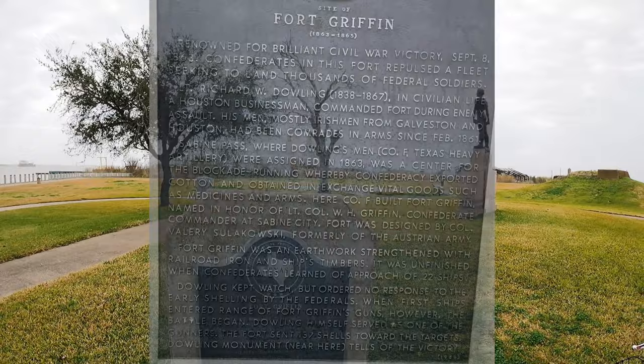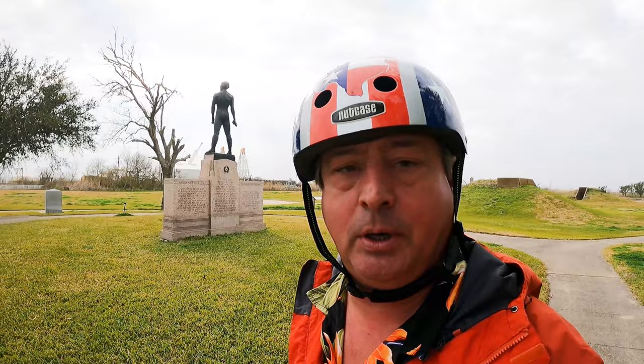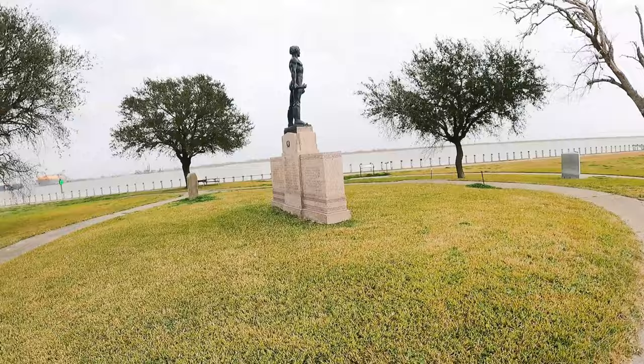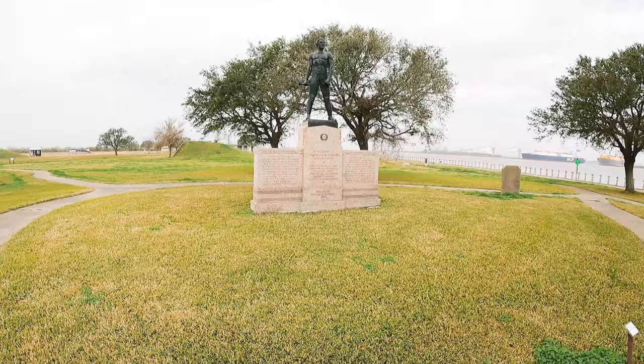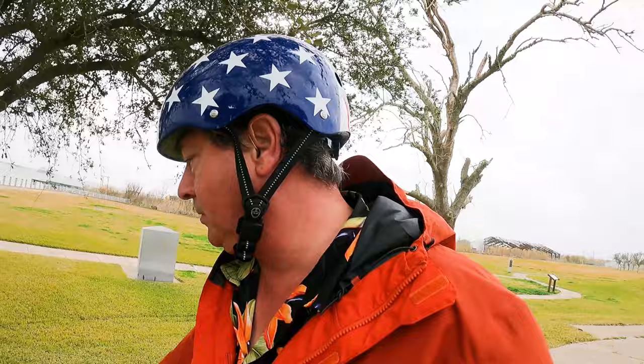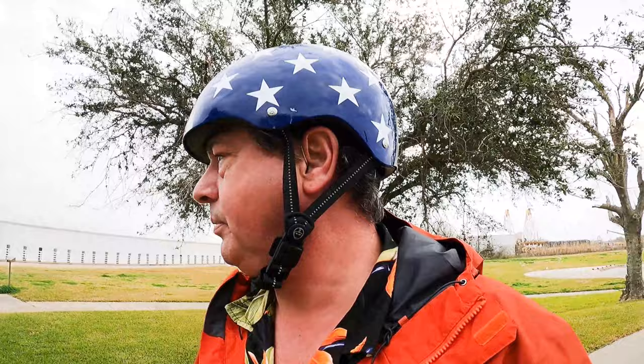Seven men and a couple of cannon captured a fleet. Once I find number one on this cell phone tour, you'll be able to take the cell phone tour at home.